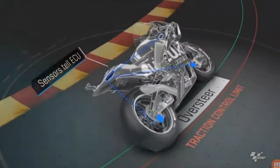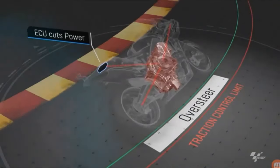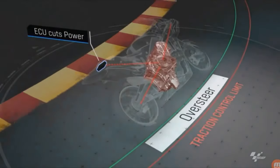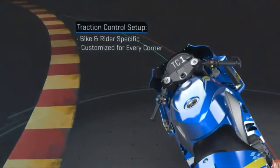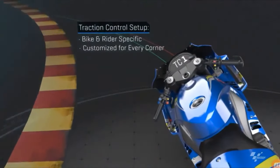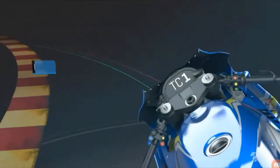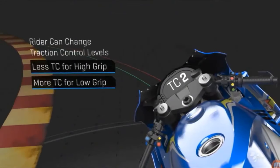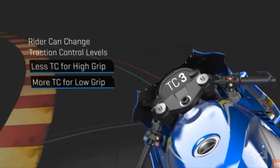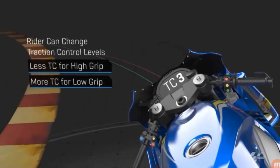Should this happen, the sensors talk to the ECU, which cuts the power by cutting one of the cylinders, closing the electronic throttle, or reducing the ignition timing. This is important because if the bike were to suddenly regain grip, it could high side, causing a crash and potentially injuring the rider. The teams can tailor the traction control to each rider and bike, as well as customizing it for every turn. As the grip decreases due to tyre wear, the speed, or the nature of the corner, the traction control increases the traction to maintain contact with the track. And that is traction control in MotoGP.